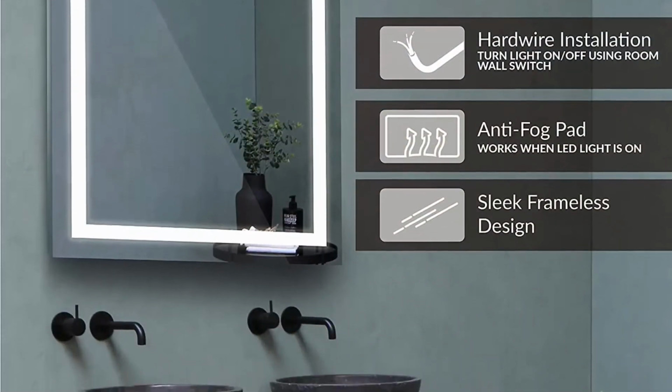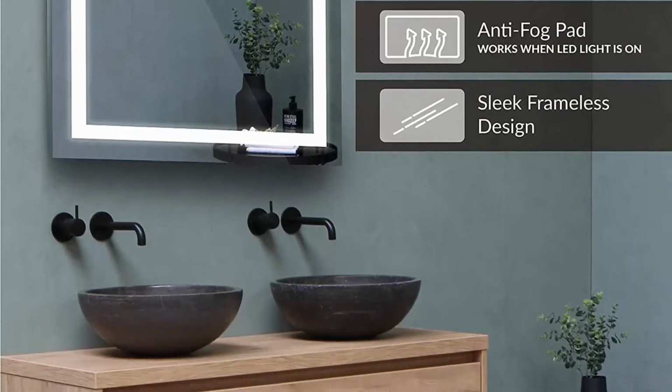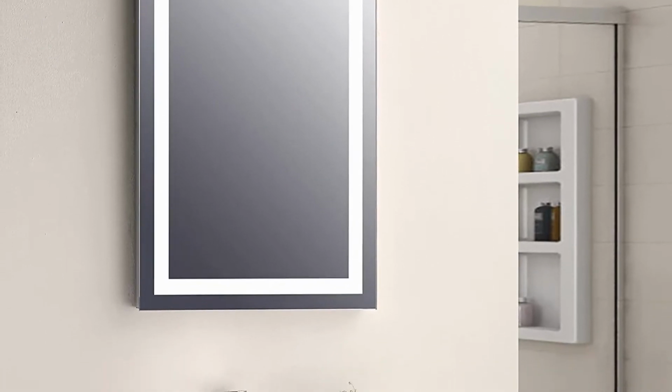Hardwire installation. The mirror must be hardwired and connected to the wall switch in your room. Use the room light switch to turn on the mirror light. There is no control button on the mirror.